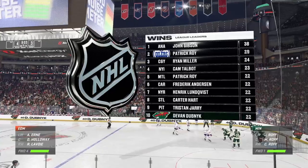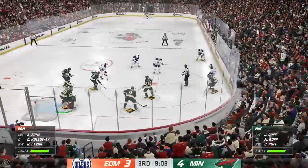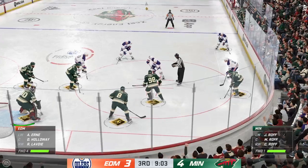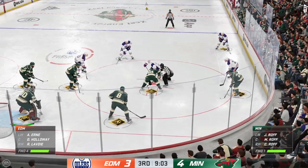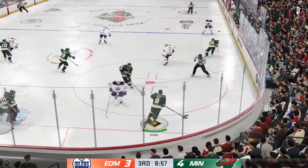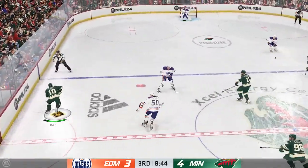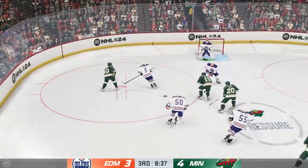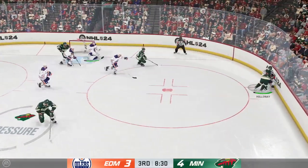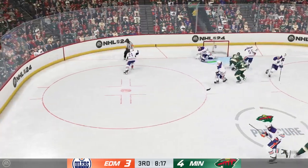More than half the frame has been played here. It's a one-goal game at this point. 4-3 is the score. Off the face-off, they take the puck. Here they come on the attack. Here's a chance in front, and that's off target. Pokes it away to stay on the attack.